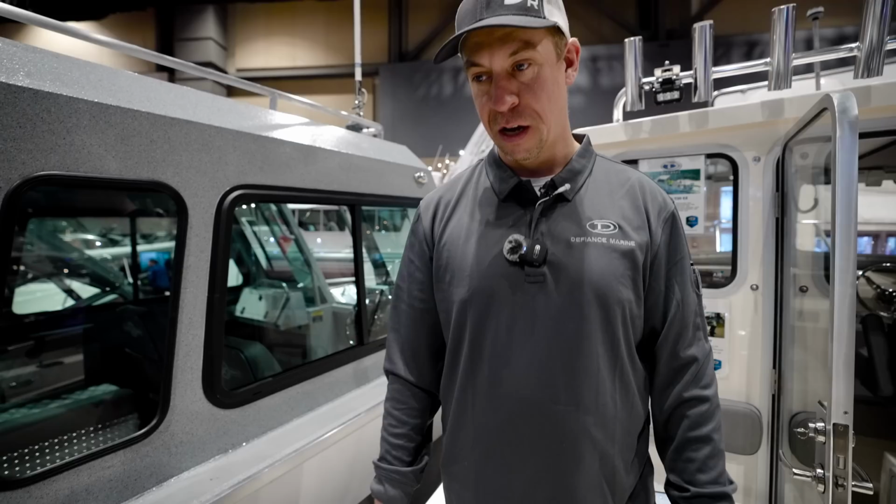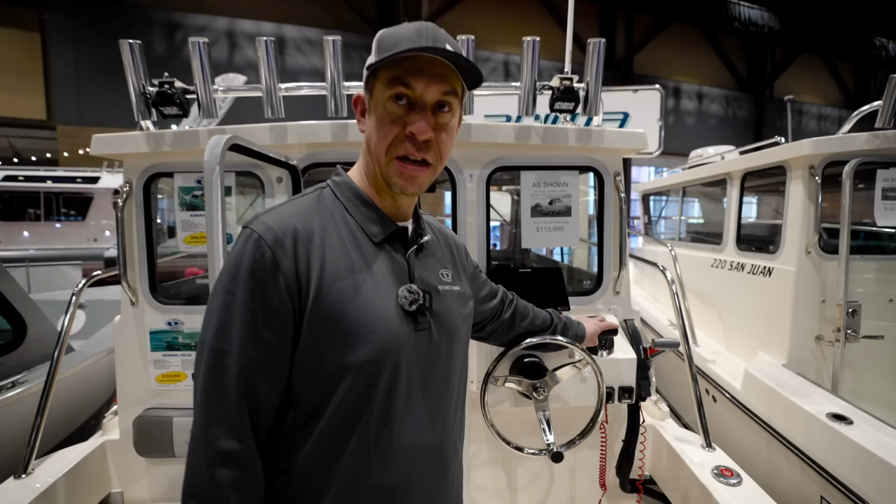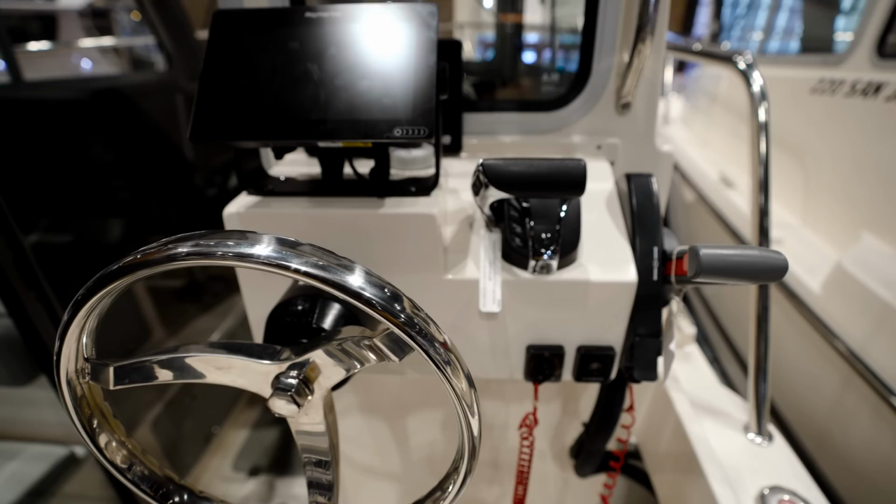And this is a dual station as well? Yeah, we've included this one with our full second station, full control. So this is the Yamaha DEC, the F200 XCA, so it's all drive-by-wire. With the drive-by-wire, it opens up a lot of possibilities. The second station here, we've outfitted electronics with the Raymarine that's networked into the NMEA, so all the data can be at both stations.